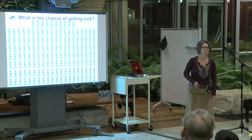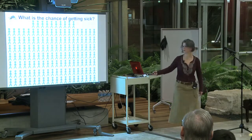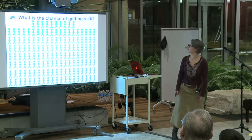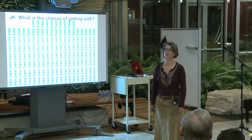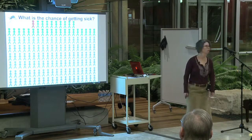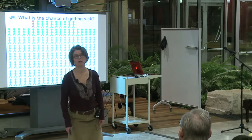How common is it? What's the chance of getting sick? Well, here I have given you 150 little stick figures. I'm not an artist, so I drew stick figures. If these 150 people were bitten by an infected mosquito, how many people would get West Nile fever? 30. So 20% of people, if bitten by an infected mosquito, would get West Nile fever. Just that malaise, don't feel good. How many would get the neuroinvasive disease? 1. So 1 out of 150 would actually get that neuroinvasive disease where you'd have to go to the hospital. And really, you were very, very sick.